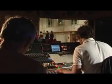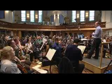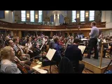The one thing you can't recreate with samples very well at all are strings, and when you've got the wonderful LSO and 60 string players, that's magical. So that's why this is going to sound so much better than what we can recreate in our own little home studios. So looking forward to getting back and putting it all together. We're going to start this afternoon with a piece called Lexus 1.